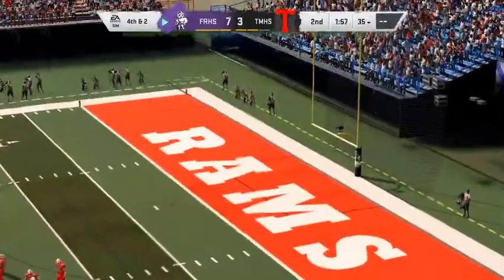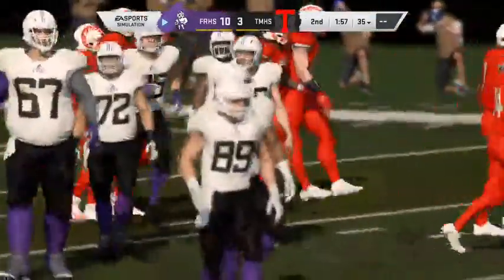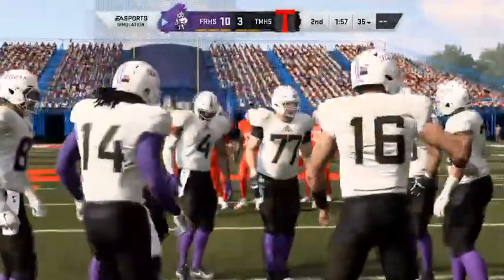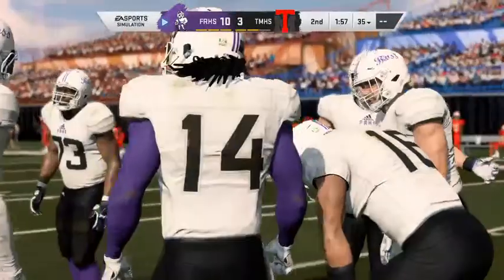And his kick is good. And they push the lead up to a touchdown now at 10-3. So unable to convert for the touchdown inside the red zone, but they do come away with 3. Yeah, it's a 32-yarder. That's essentially an extra point nowadays, right? Because it's 33 as a general rule for these guys. So it should be a simple kick.